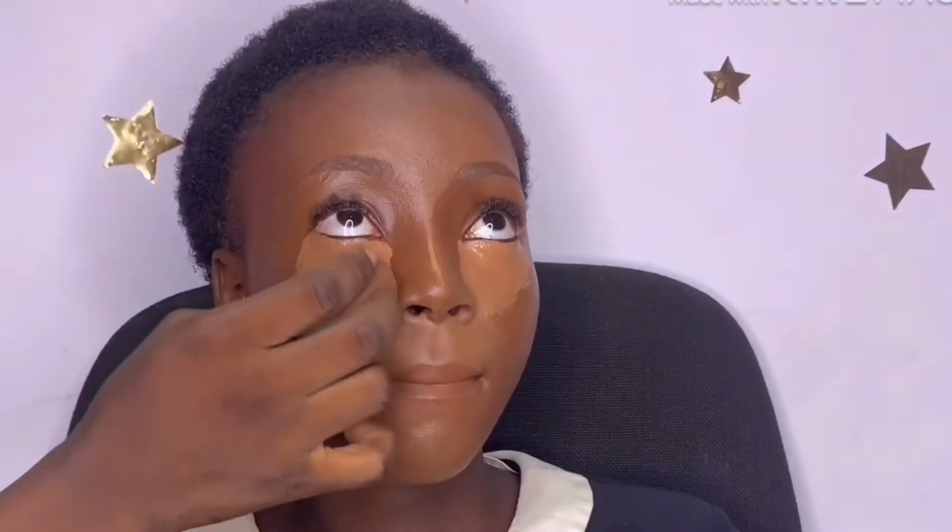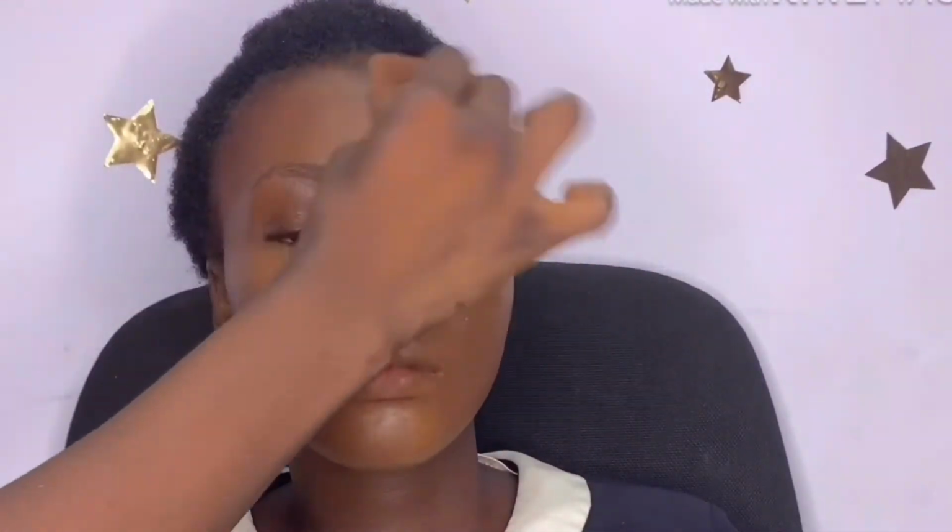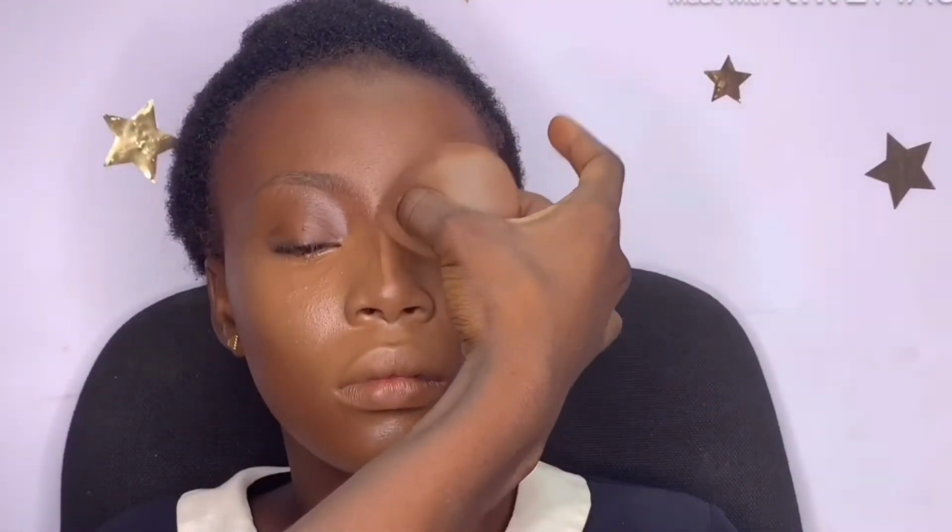So I'm just doing this and I'm applying it by the sides of our nose. Then I proceed to blending out all the other highlighted areas. The reason I like contouring before highlighting is because I always like the concealer to sit on the face for a while and get tacky to an extent before blending it out. It actually helps to blend out more flawlessly than it would when you apply and blend immediately.